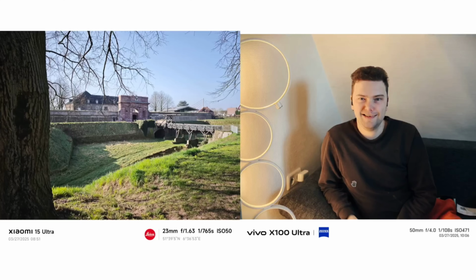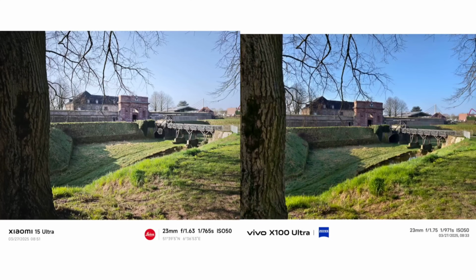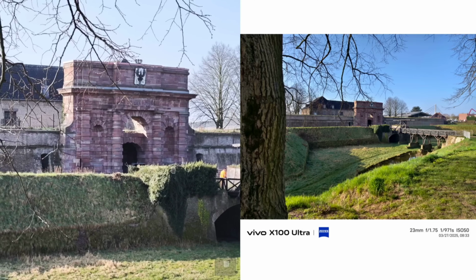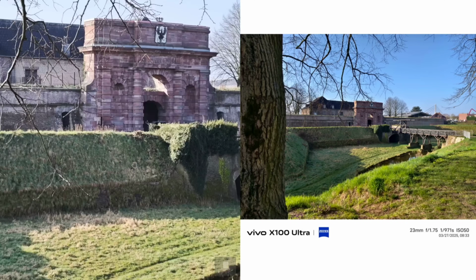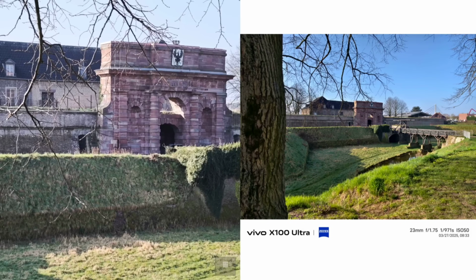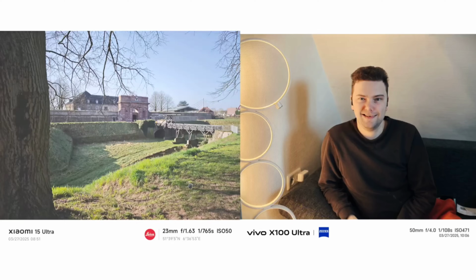When we take a look at the Leica Authentic with Leica Natural filter, it's too desaturated, and I don't prefer this. So if you want to get a bit of a softer image, for sure on the Xiaomi then, but I don't prefer this. Let's go to portrait shots. We start off with 2x portraits.